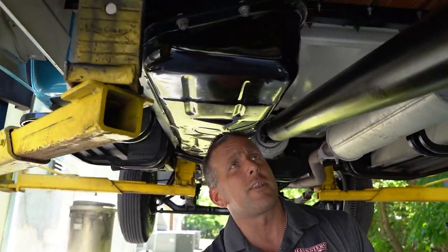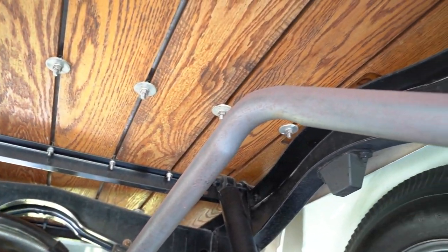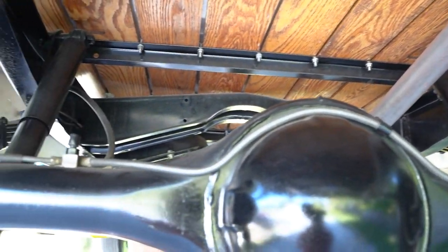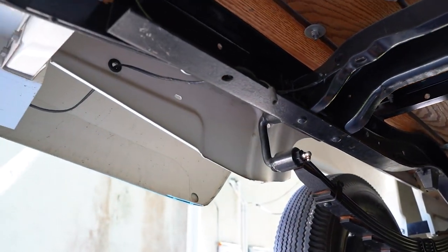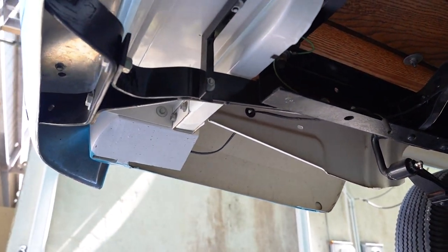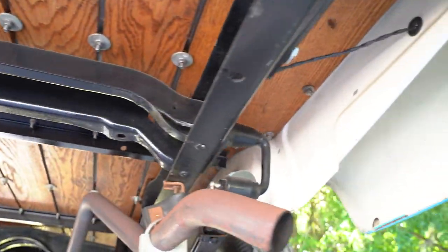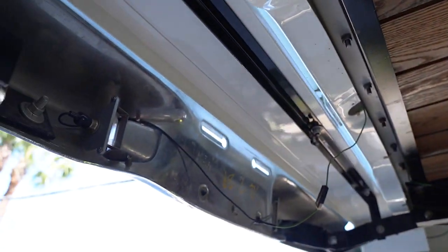Check out the wood at the bottom of the bed. That is oak. So it's nice and clean, not rotted. None of the frame rails are rusty. Check out the exemplary quality of the frame. Just what a piece. Look at the insides of the fenders there on both sides. Check out the back of the bumper. All the chrome on the back of the bumper is real nice and clean. Rear end's real clean.